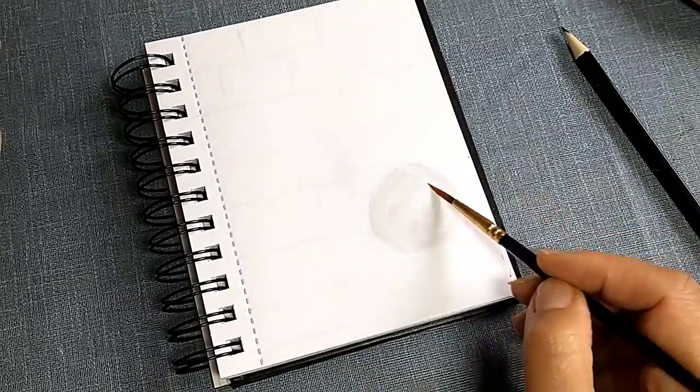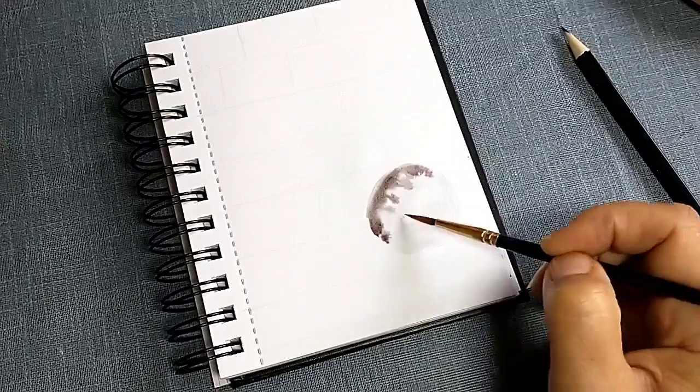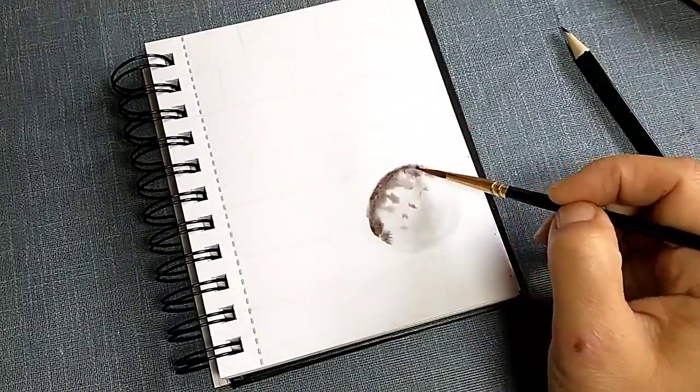Because I was running out of time a bit and having to try and catch up, I just thought I would keep it simple and fun for this one.